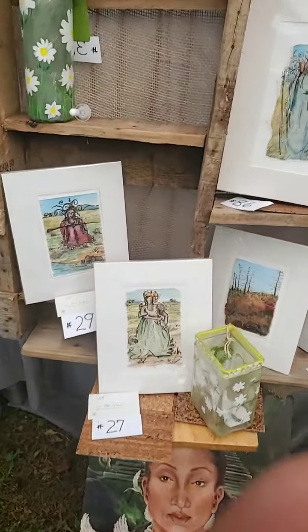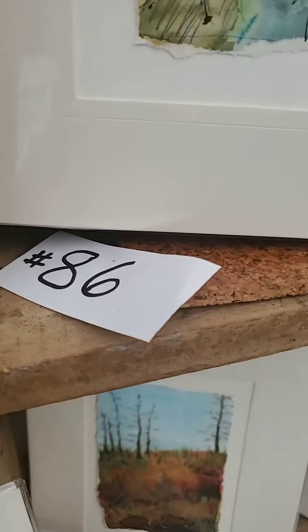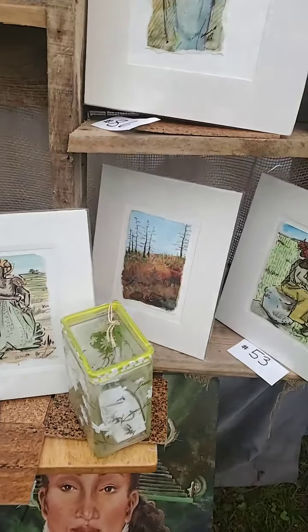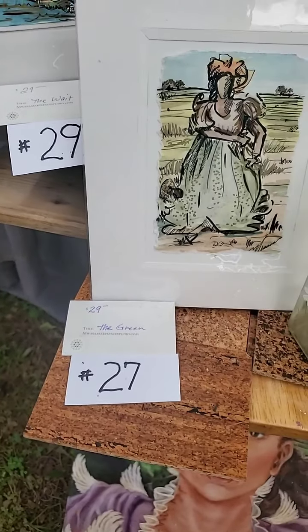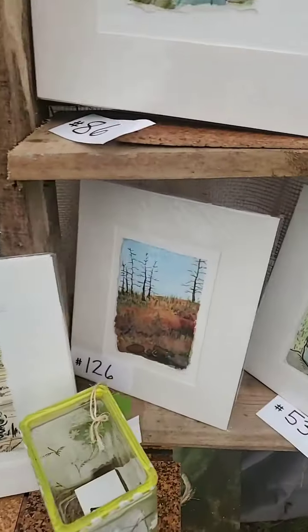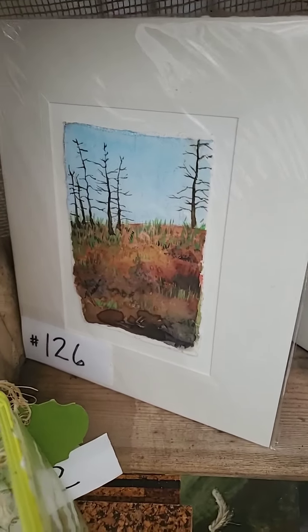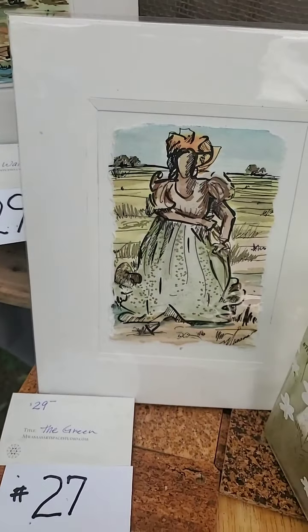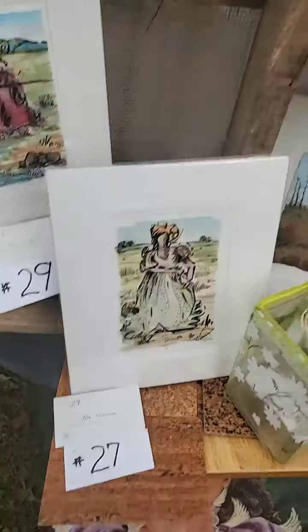So here are my minis. Number 86, The Watchers. These were all $29. These guys right here. I didn't talk about those earlier today, but they've been shown earlier in the week. And then I have some more pieces over here in my box. Little trees, waiting, green, the weight, and I don't know if y'all saw those numbers. I'm going fast.